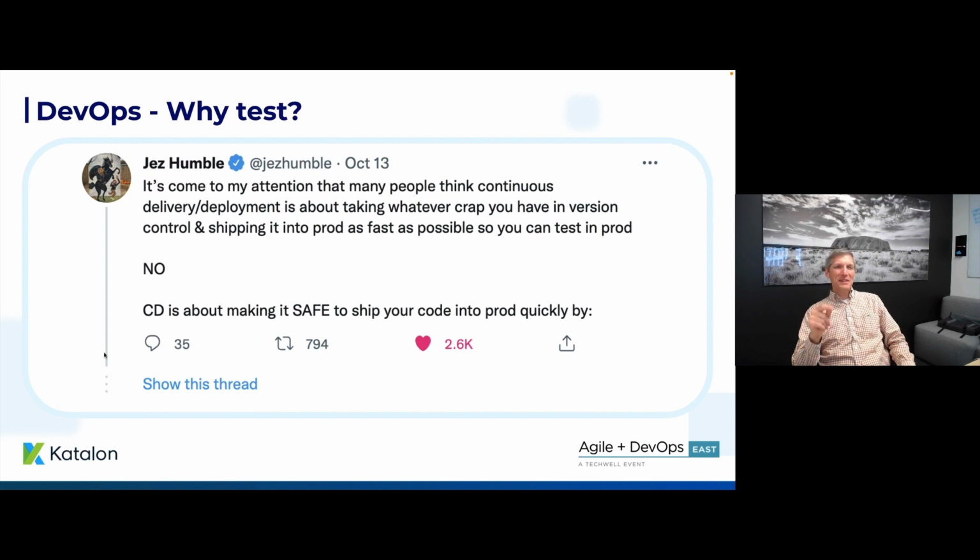And I found myself really fortunate to run across this tweet from Jez Humble, who I imagine everybody here knows. And it actually came out after I'd already selected this topic and was working on this. But I think it does a great job of setting up this discussion. You can stop and read. I'll read a bit. So Jez says, it's come to my attention that many people think continuous delivery deployment is about taking whatever stuff you have in version control and shipping it into prod as fast as possible so that you can test in prod.